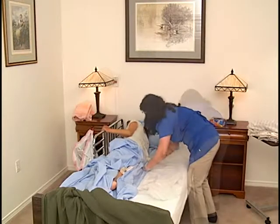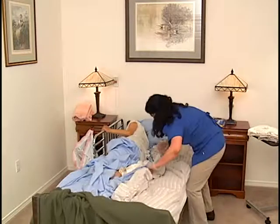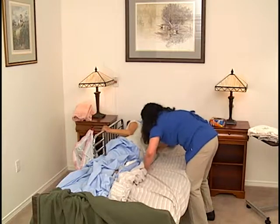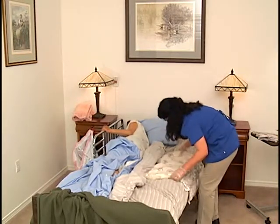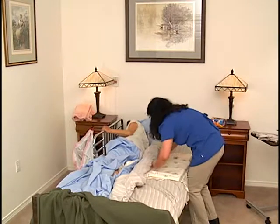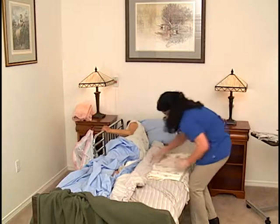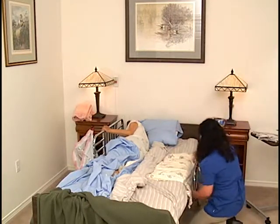When using a fitted sheet, place the fitted corner at the top and bottom corners of the bed. Then smooth the sheet at the center and tuck the remaining sheet up against her back. If you need additional pads or draw sheet, follow the same procedure. Tuck the portion of the sheet or pad that will go on the other side of the bed up against her back. Then smooth the sheet on your side and tuck under the mattress.